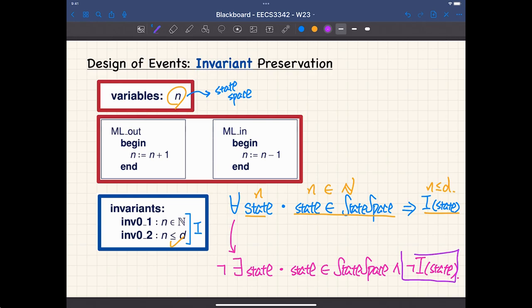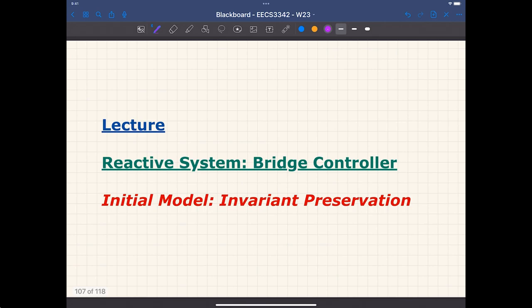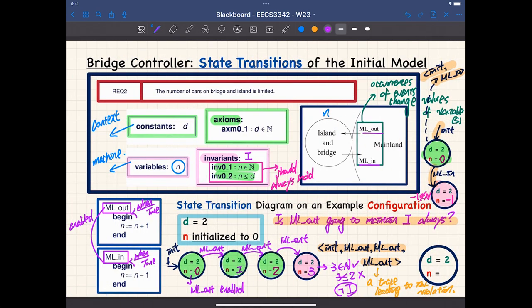Whenever you want to show that your model is problematic, this is what you have to show. This is like a witness of violation. Before the break, we actually saw two witnesses of this. I'll show you right away. This is witness number one. This is one state where it violates the invariance. This one here is witness number two, which also violates the invariance.